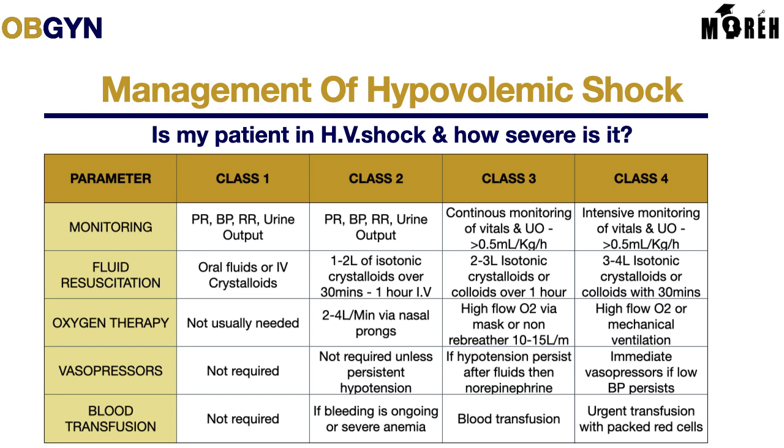Okay, so because the patient has lost blood of greater than 2000 mils, we want to give 3 to 4 liters of isotonic crystalloids or colloids within 30 minutes. So we want a rapid flow, and we want to put our patient on high flow O2 or mechanical ventilation. Remember, our patient is either lethargic or unconscious, so we want to help them even with their breathing.